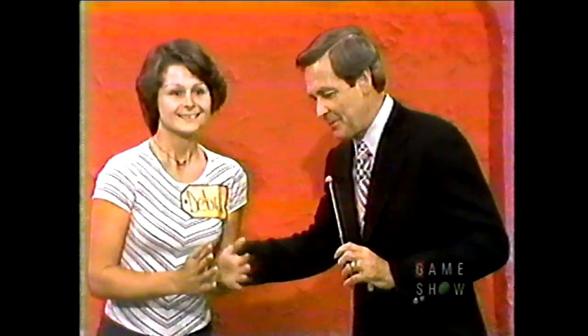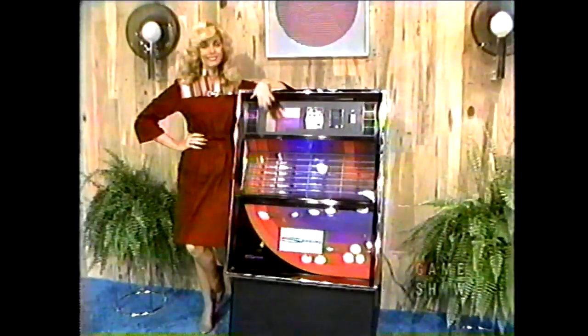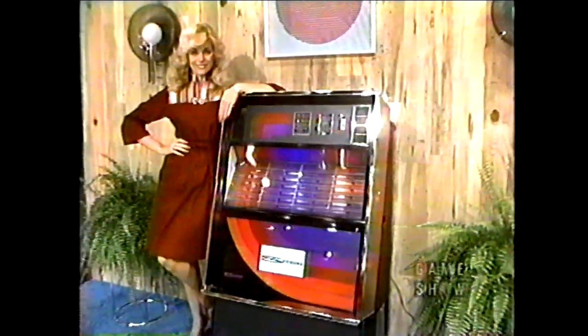Here you are now, Deborah. It took you a little while to get up here, but here you are, and just look at what you can win. A jukebox. The Topaz Jukebox features great stereo sound, plays 100 selections. This space-saving entertainment center has exciting cabinet design and solid-state circuitry. From Seabird, it's a prize worth $1,845.